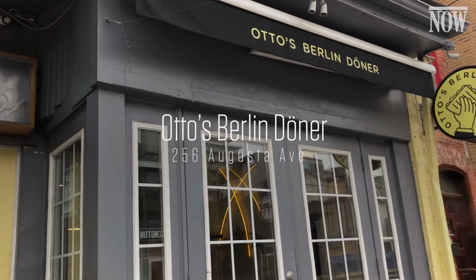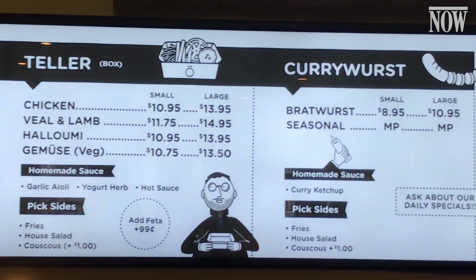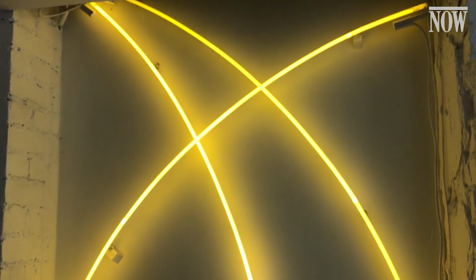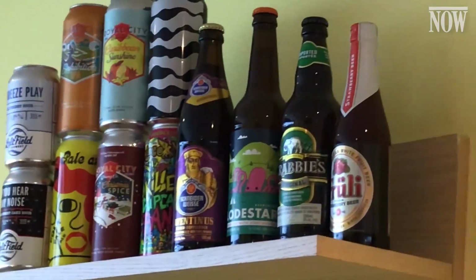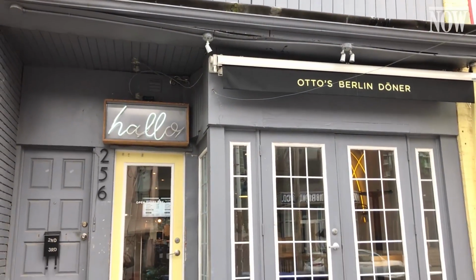Otto's Berlin Döner is a German restaurant serving Berlin-style kebabs and currywurst. The food, service, and atmosphere are great, and in my opinion, their beer menu is top-notch. However, hiding in the basement of this establishment is a very unusual bathroom.